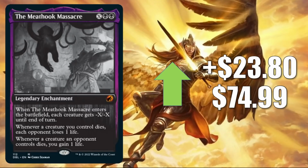Last card in this section is the Meat Hook Massacre. This is the one from Double Feature, going up $23.80 in theory to $74.99. However, there's not a lot of copies of this right now online, so I do think this price is a little bit inflated.